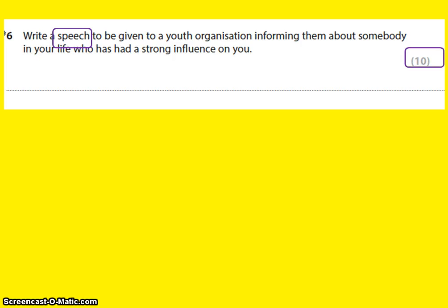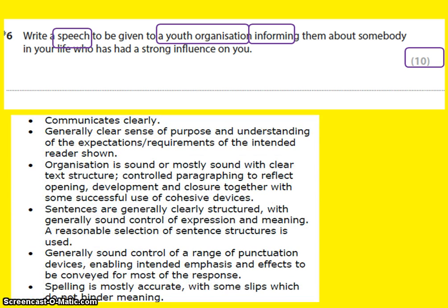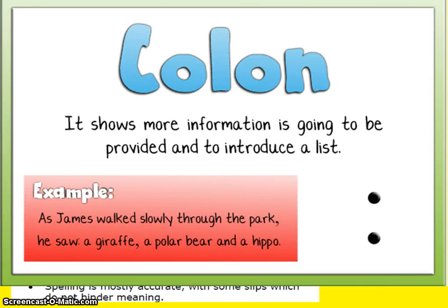You make sure that you're writing the correct format, a speech, correct audience, a youth organization, and then the correct topic. So you're informing them about someone in your life. Now, here is the mark scheme. You've got to make sure that you do these things. And part of it includes making sure that you're using a variety of punctuation.